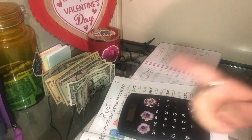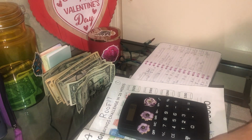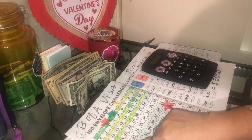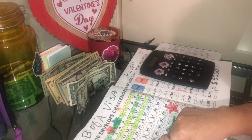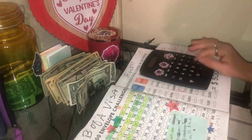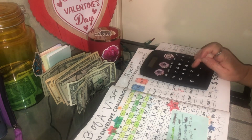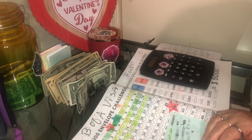Guys, what I'm going to do, because I have paid on my other envelope 31, 32. So we already got the 31 paid on. 31 is paid. So now we have to do 32 and 33. And then on here, 34 would be extra. So what we're going to do, guys, is going to be 32 and 33. And that is $65.